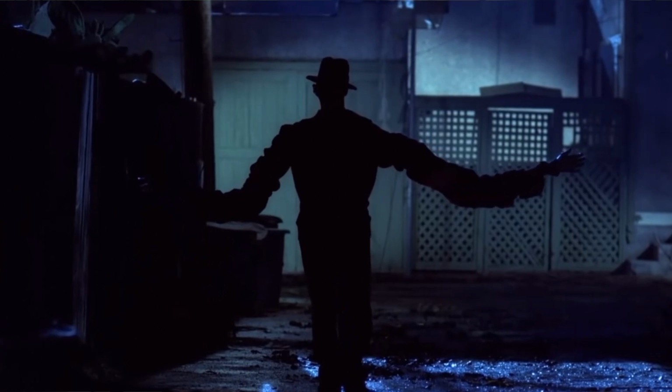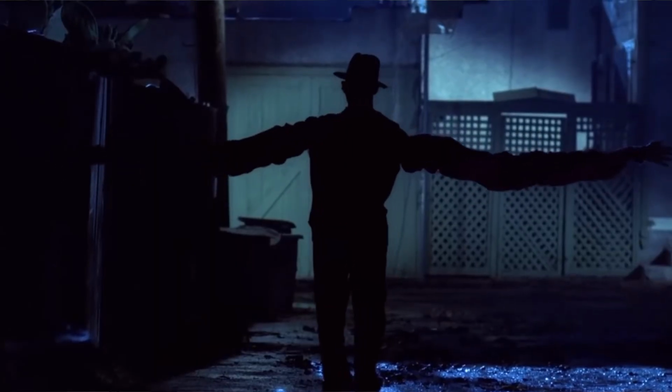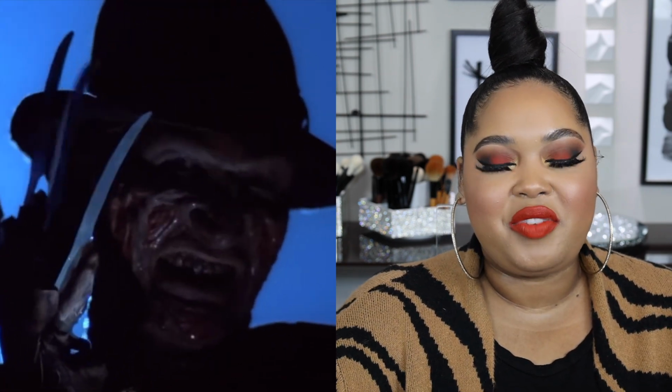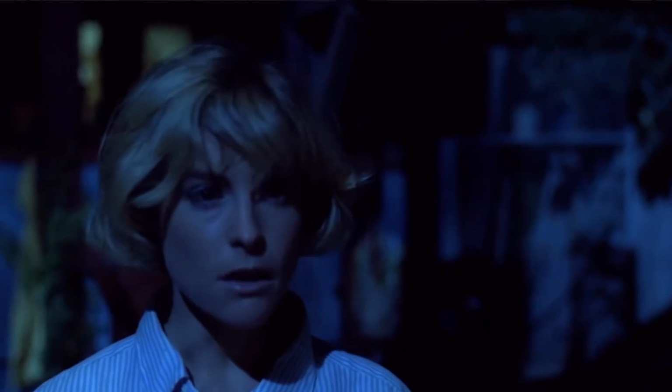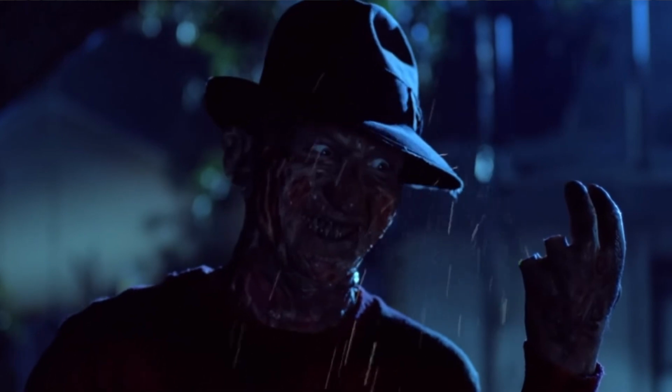And it's something about that sweater, the colors, the hat, the skin, it just all is so scary, and I love it so much. Freddy Krueger and Nightmare on Elm Street are some of my favorite horror movies growing up, and I think that look is just absolutely iconic. When I look at how much detail went into his character, it's really cool. I love how they made his skin look like that. I love his hands with the knives. It's just everything. Love Freddy Krueger. Definitely an iconic look.